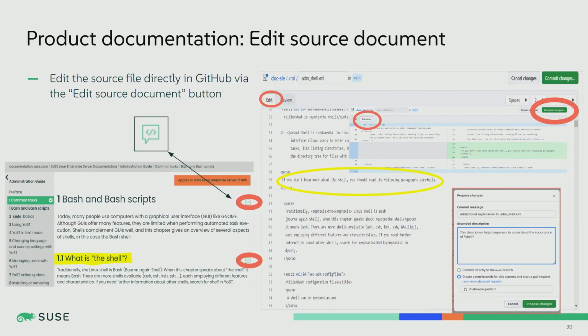Then there's another small icon, really only in the HTMLs. That's the edit source document. Attention, again, this is only available for some of the product manuals and for the guides, but not for the SBPs. Some of the SBPs, not all of them. If you dare to edit directly in the DocBook source or in the AsciiDoc source, this button brings you immediately into the respective section of the source document in the GitHub repo.